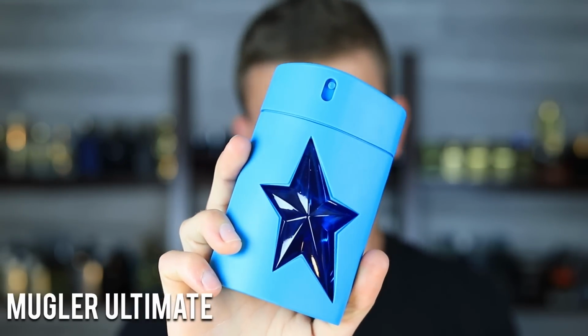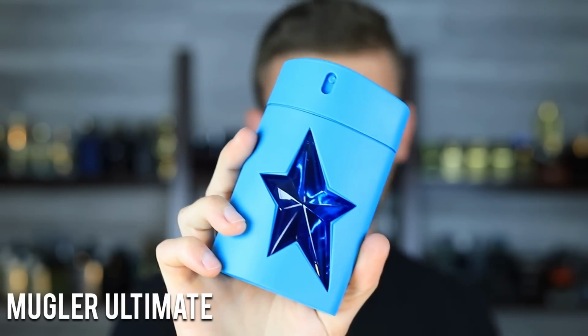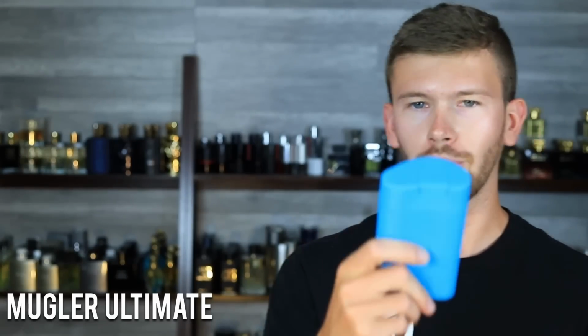It's Mugler's Ultimate. Now this one here is pretty interesting in that it has some notes of balsam fir, cedarwood, but then a good amount of cappuccino, so a nice coffee accord in here. And it's really, really nice. Really pleasant stuff. The atomizers suck because it has that rubber on the top. You can cut that out if you want. I just kind of live with it. But it just is really nice.